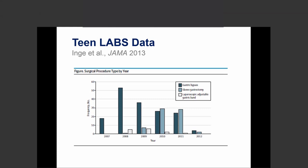And there's not a lot of data yet on adolescents who regain weight, but the thought is that it can be revised to a bypass or a duodenal switch or another weight loss and metabolic procedure down the road. I think it's going to take a decade or two before we see those patients coming back and requiring that and then seeing how they do. But theoretically, it is an option, so that's kind of attractive.